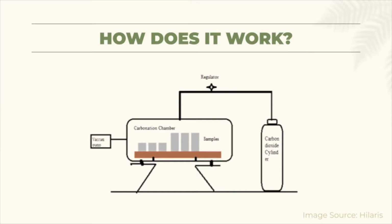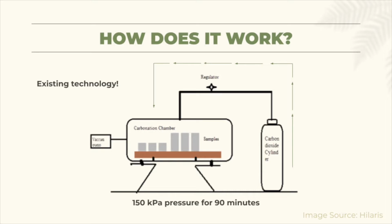Recon hones in on the aggregate component to optimize end-of-life construction waste under extensive quality management. The C&D recycled aggregate is placed in a sealed carbonation chamber, which is existing technology not currently employed for this purpose. The aggregate is then exposed to CO2 at 150 kPa pressure for 90 minutes.